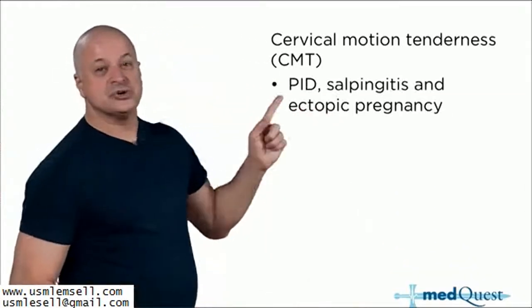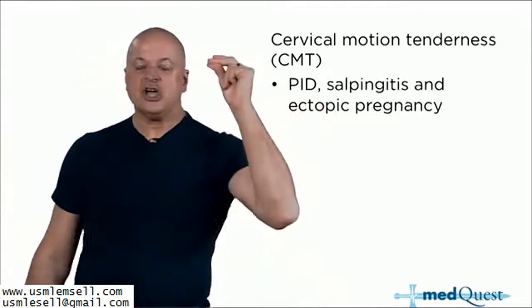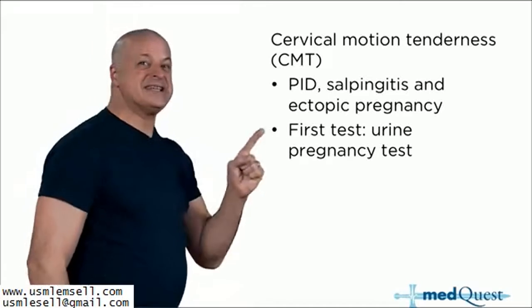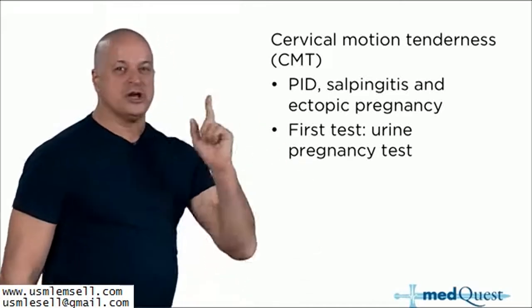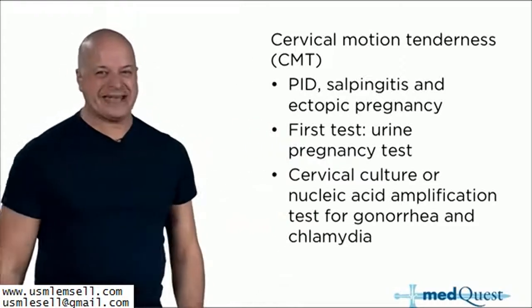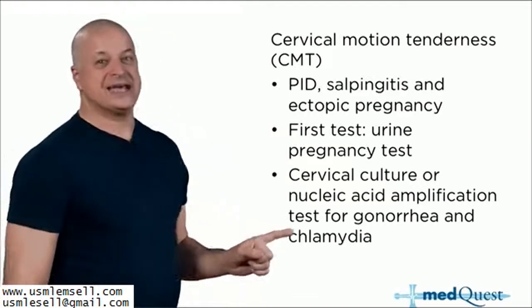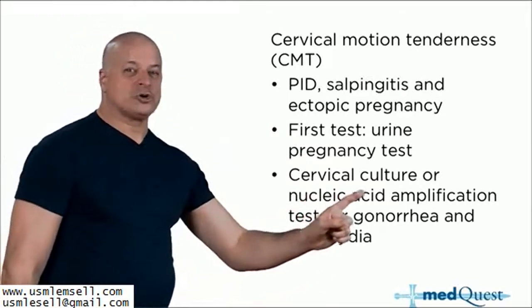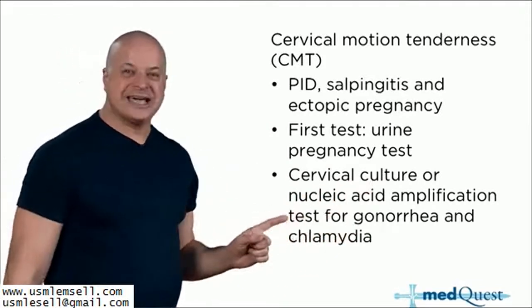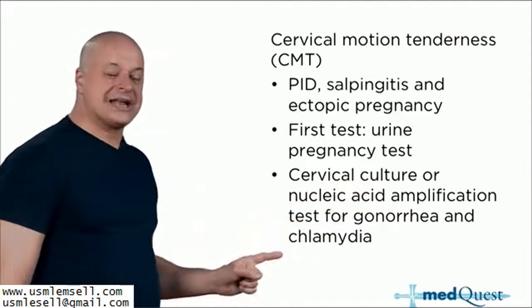The first thing to do is, since the most rapid, which of these is going to kill you the fastest? The one that kills you the soonest is ectopic ruptured pregnancy. So any woman with lower abdominal pain gets a pregnancy test first, then nucleic acid amplification. Culture is for gonorrhea. Nucleic acid amplification testing can be done for both gonorrhea and chlamydia.